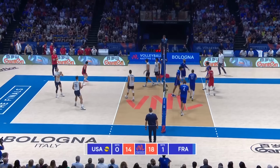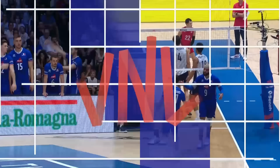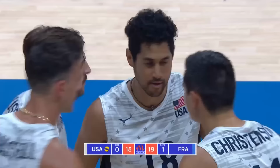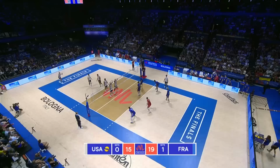It's the smallest gap here or there, and it just gets punished. Just a little bit of space in the block, and Ngapeth can find it. Hits that ball outside of his body. Again, sees the block really well, the line blocker in front of him. No matter what people might think of him or his volleyball, he doesn't conform to the norms that we normally see. He just has this ability, whether it's improvisation or what, it doesn't matter. He gets the job done. Absolutely. And he leaves you thinking, how on earth did he do that? Right.